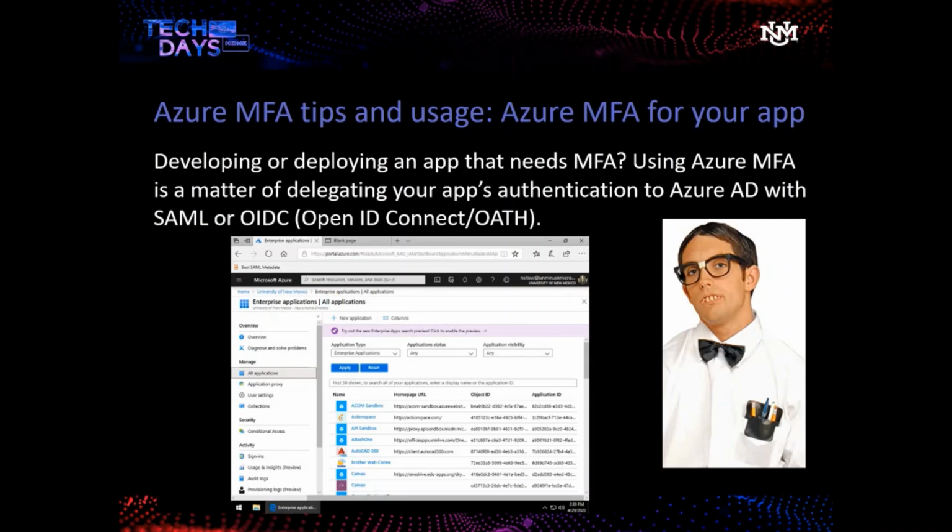There are what we call gallery applications in Azure AD, and most mainstream vendors, people like Salesforce, SAP, Cornerstone on Demand, vendors like that actually have these pre-built gallery apps in Azure AD, and those are basically just templates that we can deploy in Azure AD, add a couple details, and then the application is integrated with Azure AD at that point. So that's a pretty easy and straightforward process, and wherever possible, we try and do that.